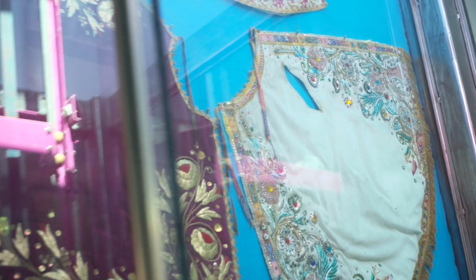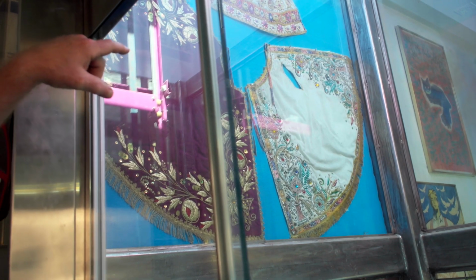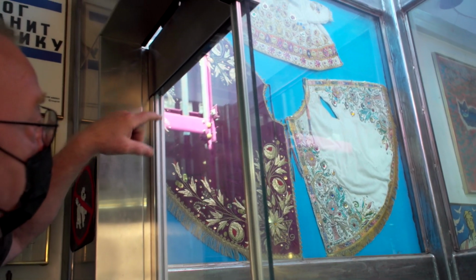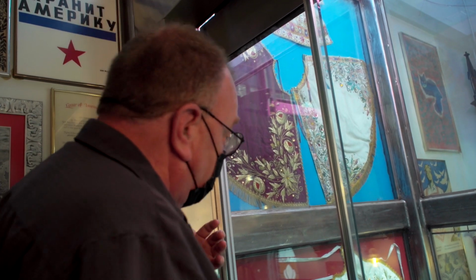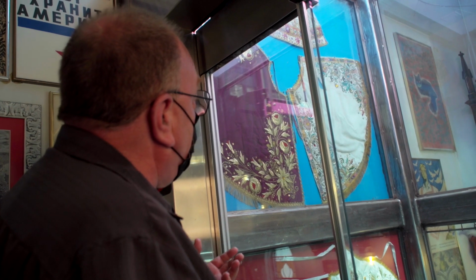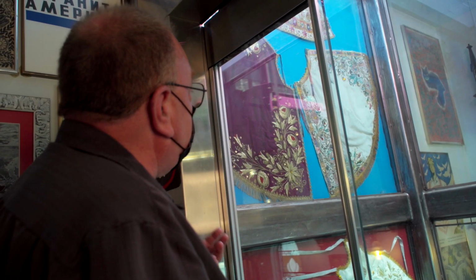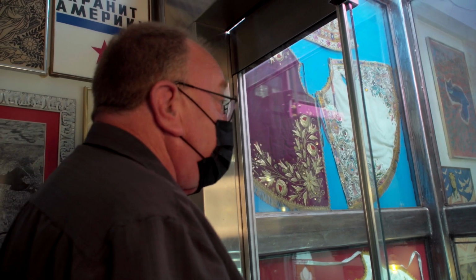And up here on the bottom, you can see a very heavily jeweled one with a big white middle part. And you see a hole in it up towards the top. That's not a flaw in the fabric. That's where one of the arms of the baby Jesus comes through, holding the globe that represents the earth. It's usually used on a statue of Jesus that is called the Infant of Prague.